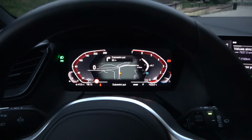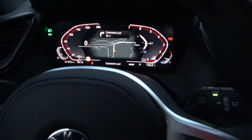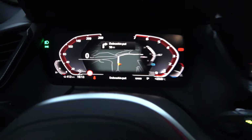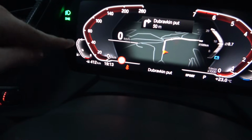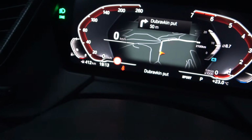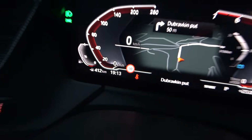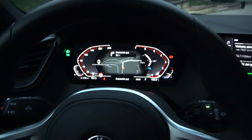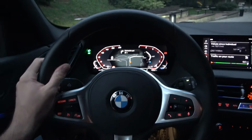So that is something that I would probably change if I were a designer or something like that. And also look at the gauge for the fuel. It's so small. It's a very important thing to have, and yet you have it so small. So I don't know why they did that. So those are the two things that I don't like.